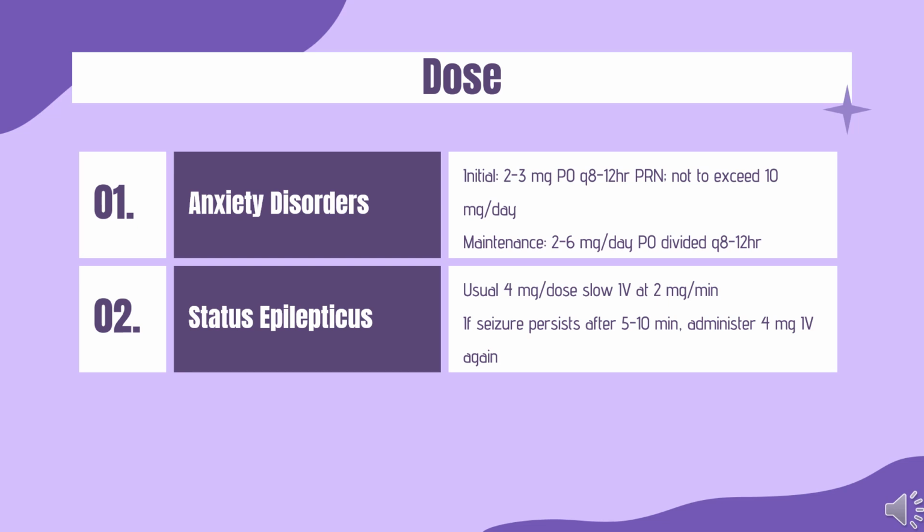Preoperative sedation, anxiety relief, and anterograde amnesia. 0.05 mg per kilogram IM for 1 dose, 2 hours before surgery, not to exceed 4 mg, 2 mg per dose in elderly, or 0.044 mg per kilogram IV for 1 dose, 15 to 20 minutes before surgery, not to exceed 4 mg, 2 mg per dose in elderly. Status epilepticus. Usual 4 mg per dose, slow IV at 2 mg per minute. If seizure persists after 5 to 10 minutes, administer 4 mg IV again.